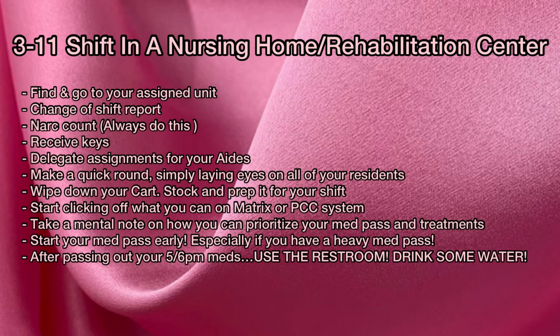If the meds are to be given for your 5 p.m. and 6 p.m. meds, and then you have your 8 p.m. and 9 p.m. meds, you can start an hour beforehand. Start early. Don't wait till 5 o'clock to start those meds. Start at 4. It will pop up on the screen. Start giving those meds out, doing your finger sticks, do everything you need to do.